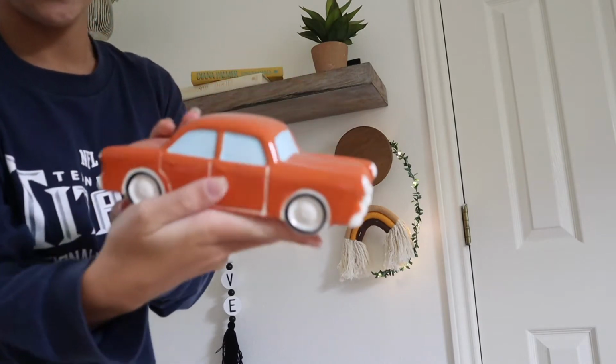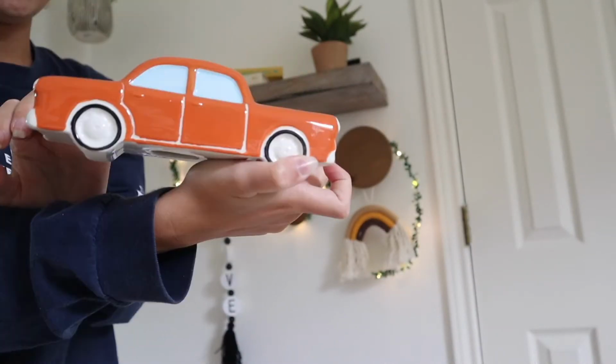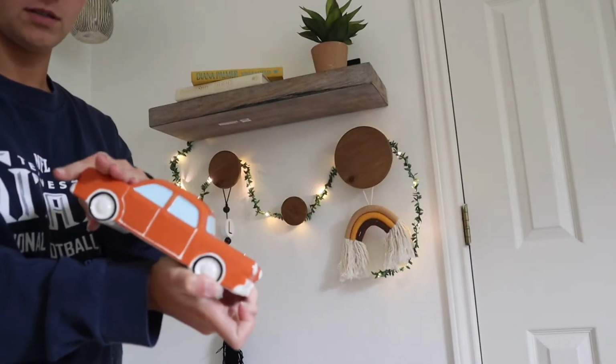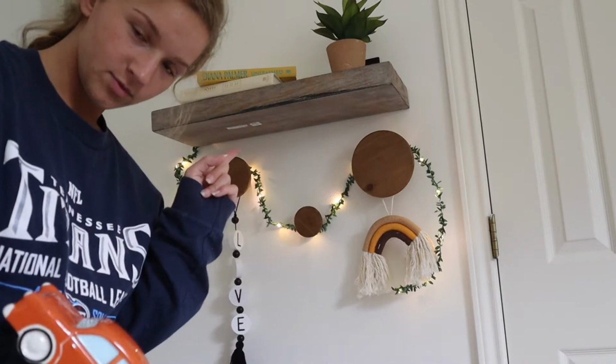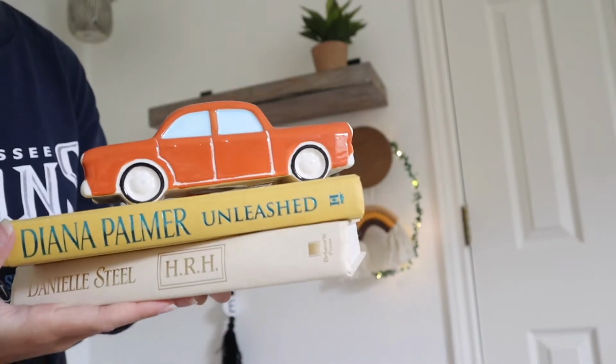This car, which is the coolest thing about this room ever. I love this. It's from IKEA as well. Ooh, that's dust on it. Cleaning lady be slacking. Cleaning lady is me. And then also I got these 2 books for this to be placed on.